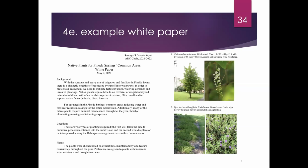Okay. Speaking of education, this is a white paper that I drew up for my neighborhood, and this was to discuss how to improve our common areas. So in this particular situation, I was trying to explain that we could reduce our water and fertilizer as well as our maintenance costs. And described these are the plants that I think might work. The information that I gathered was just online, to be absolutely honest, but I was able to put together a number of different items that I thought would work for my subdivision.